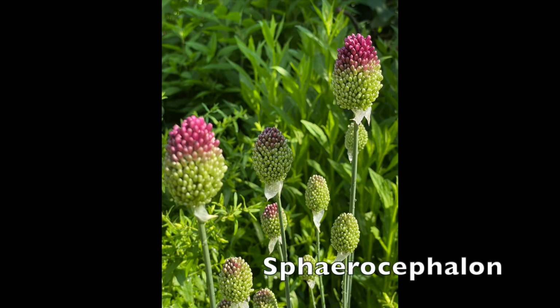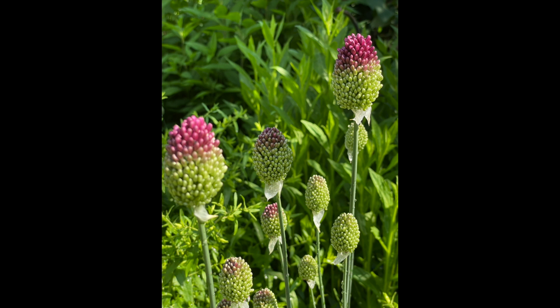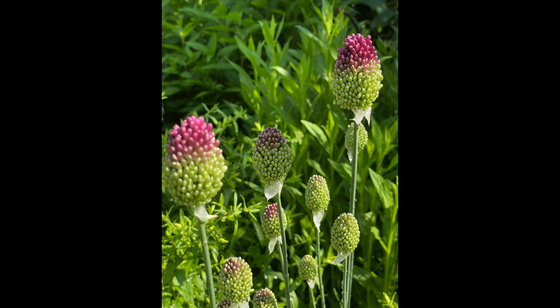I think I already have at least 100 of the Cerocephalon, the drumstick alliums. They're kind of the last ones to bloom, kind of that egg shape, wine red flowers on top of green. It opens green. It's really pretty. Puts on a really nice show. 22 to 26 inches tall, well drained. Again, that wine red green, zones 4 through 7. So I'm adding more of these. I think I'll put some in another bed.